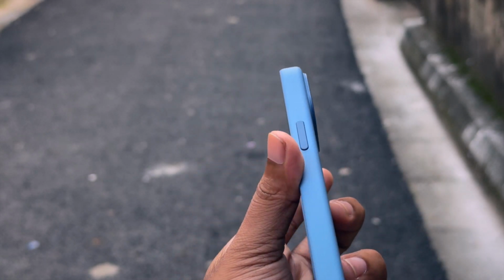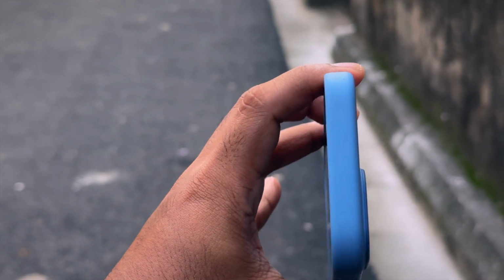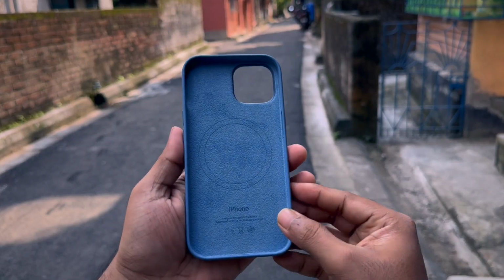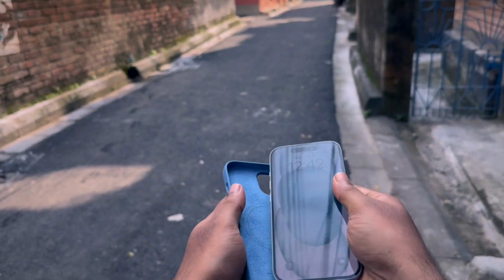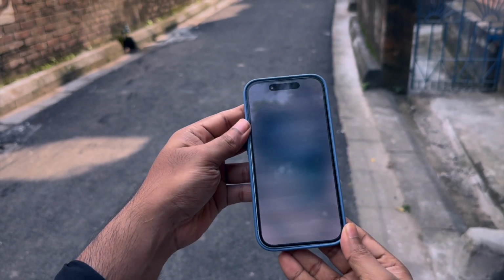When it comes to Apple, it's all about perfection. If you have OCD issues, please go for the Apple official silicone case. The precise cutout, the awesome microfiber lining, the tempting MagSafe animation whenever you put the case on is just awesome. This kind of experience can only be delivered by Apple.